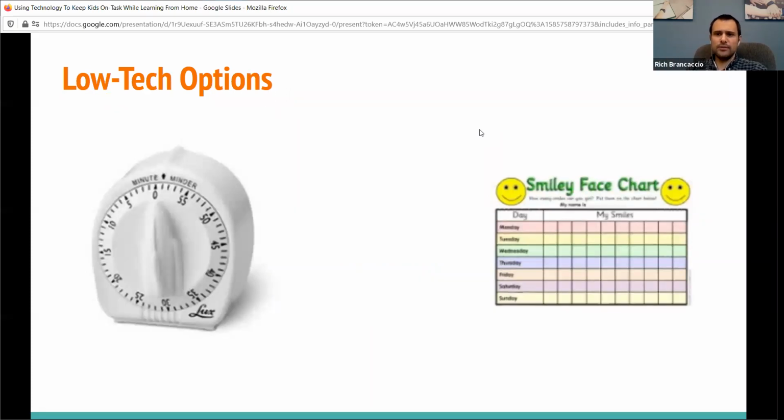Or what we're going to do is I'm going to reward you using the smiley face chart. Every time that you are doing your work, I'll check in with you every 10 minutes. And if you're doing your work when I come back, then I'm going to give you a sticker or a badge or a reward or a token or $1, whatever that may be.